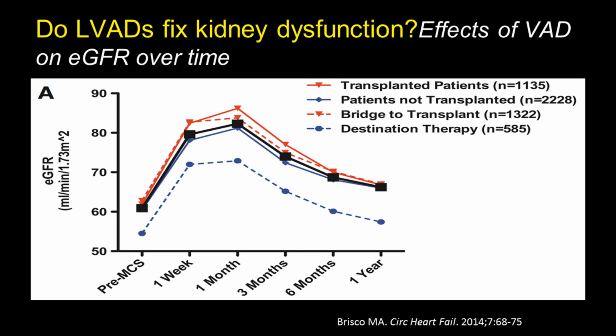Now what about left ventricular assist devices? An increasing proportion of patients nowadays get to a transplant using a left ventricular assist device as a bridge to that transplant. And one might think that if you increase cardiac output and perhaps reduce right-sided pressures by unloading the left ventricle, making it easier for the right ventricle to work, that you would see an improvement in kidney function.